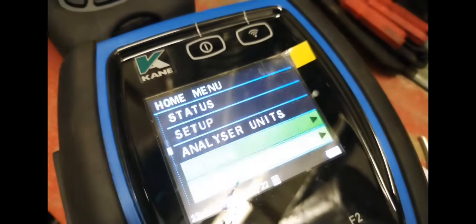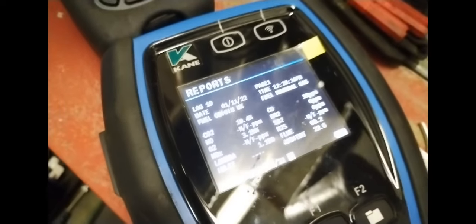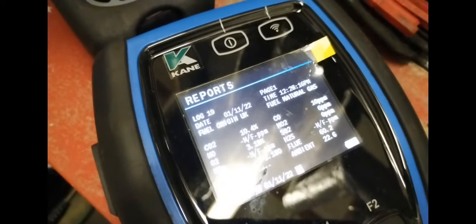Okay, in this particular site, I was carrying out servicing on the boiler. I'm going to go in backwards mode here. So this was me after carrying out the servicing.